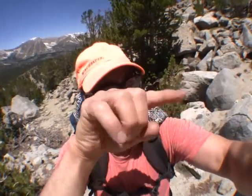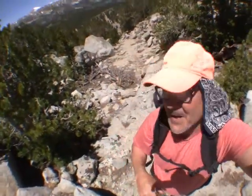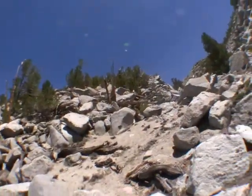I'm almost up to the bench here where I'll veer left. This was amazing, this climb. I'm really glad I did it. It wasn't too bad. And it is the animal trail. And so I've been making noise and scanning the ridge lines and rocks and everything.